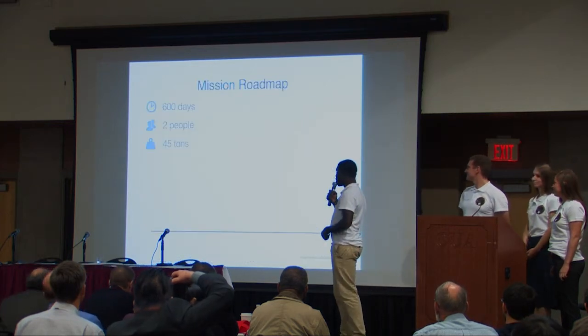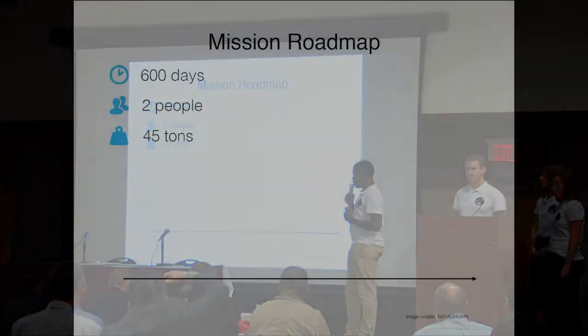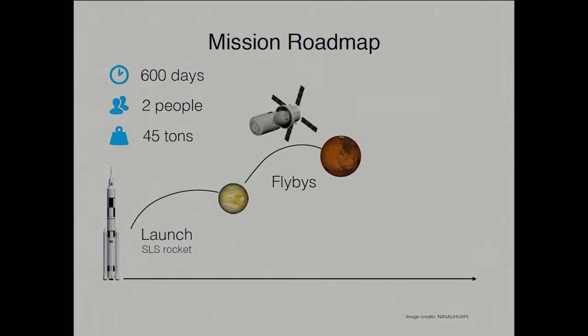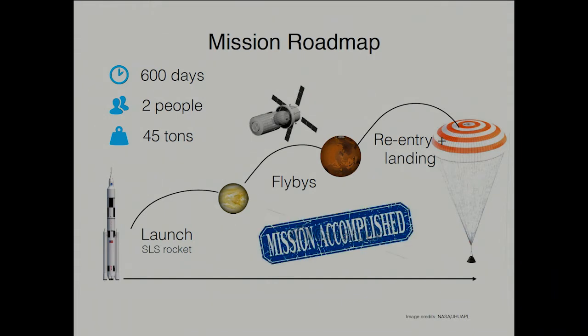First of all, we'll look at the mission roadmap. We think of this as a 600-day mission, a two-person crew mission with about 45 tons of payload. Now, what are the ingredients of a successful mission? We think about it as having a successful launch, successful flybys, which is the aim of the mission, and a successful re-entry. And if hopefully we land successfully, we could say that the mission is accomplished. As a bonus, we possibly might be able to fly by Venus as well.